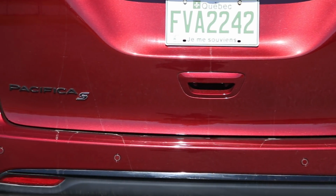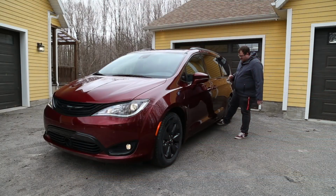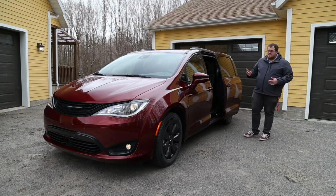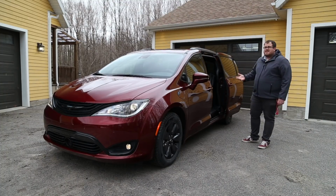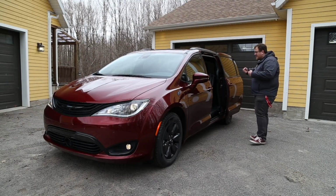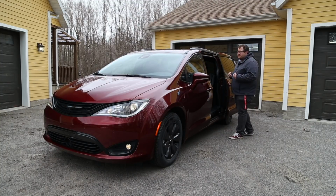One of the features we didn't talk about too much, I don't even think at all in the other video, was the fact that with the Pacifica, you can swipe your foot underneath the side doors. This is a huge plus. I mean, you kick underneath the rear trunk to be able to open it up, and then you can swipe to get into the back of the vehicle. So if you do have stuff in your hands, you have a baby, if you're carrying your child, you're carrying the car seat, you give it a little swipe, door will open.